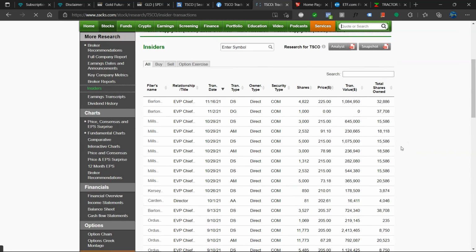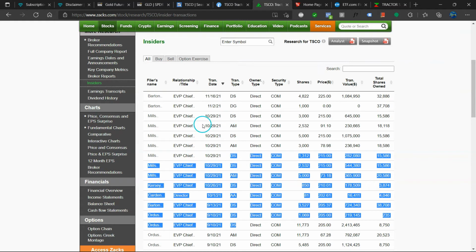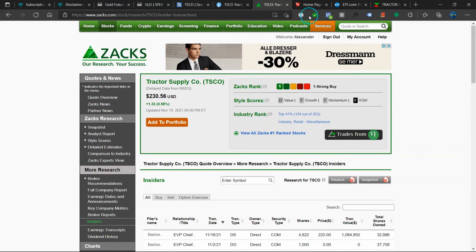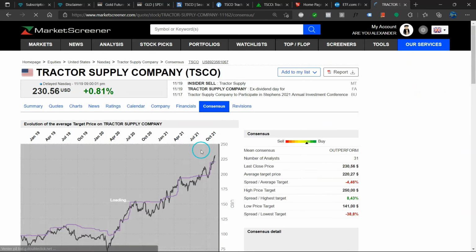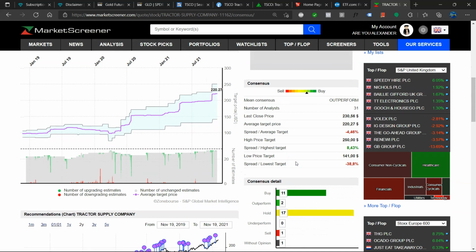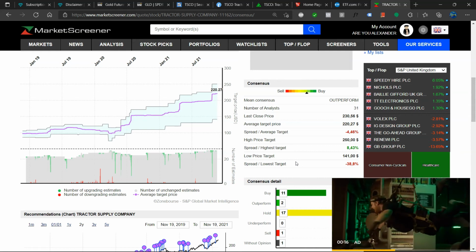Looking at what the insiders are doing, a bunch of selling. Here we have some buying, selling, buy, sell. So it seems like we are dominated here by sellers. So the insiders clearly think that this is a great way to sell the stock. So that's bearish. Looking here at the consensus estimates, the average price target is minus 4% below the current stock price. The highest price target is 8% above, and then the lowest target is 39% below the current stock price.